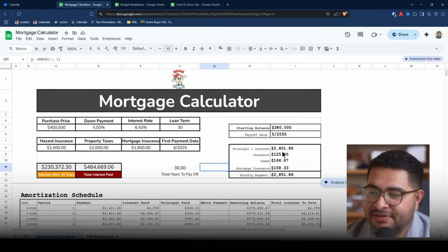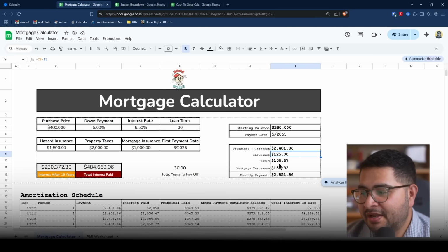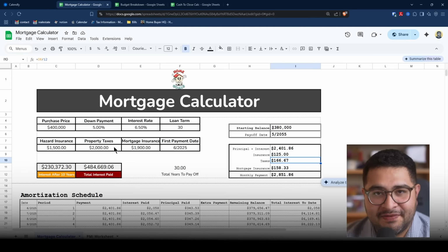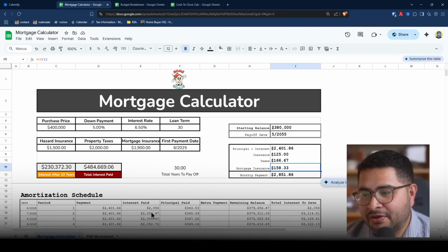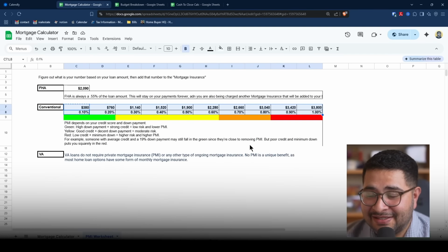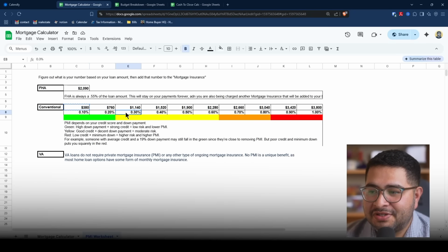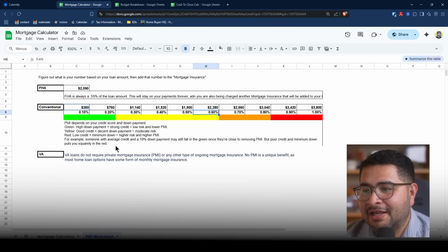So now we get our monthly payment. Our monthly payment consists of our principal and interest, which in this case is $2,401. Our insurance, which is our annual hazard insurance divided by 12. Your taxes, which are your property taxes divided by 12. And then your mortgage insurance, which, depending on your risk factor, you're going to give a very educated guess of what that looks like.